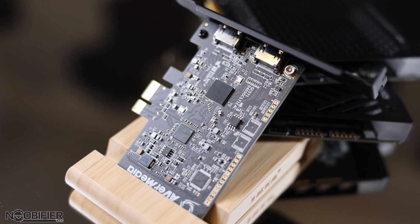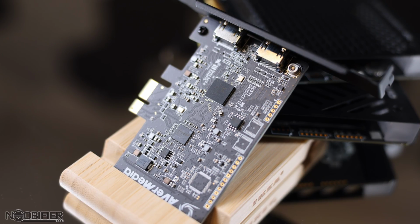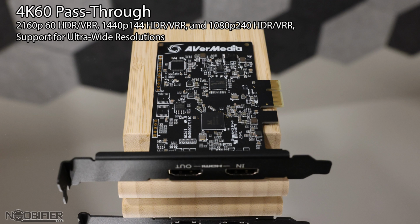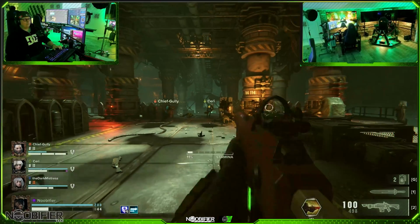The more budget-friendly Livestreamer Ultra HD, or the GC571, is a slightly cut-down version, but still manages to push previously impossible features. You're able to pass through 4K at 60 with HDR and VRR, 2K at 120 with HDR and VRR, or 1080 will pass through at 240 with HDR and VRR. You're able to capture 4K but at 30, and as I said, this card connects through PCI Express ×1, which is fantastic.